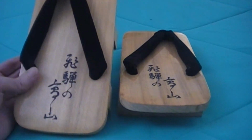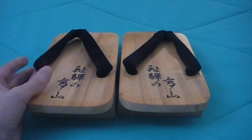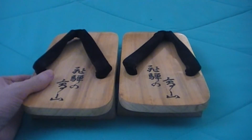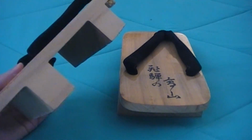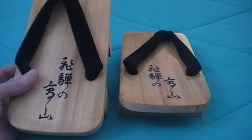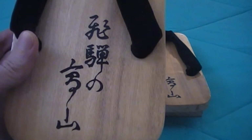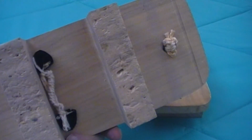Today we're looking at geta. Yes, the wonderful shoes that are worn when you have your yukata on at the summer festival, or worn by maybe samurai in the ancient days. Got your really cool kanji on there. And I've used these quite a bit.